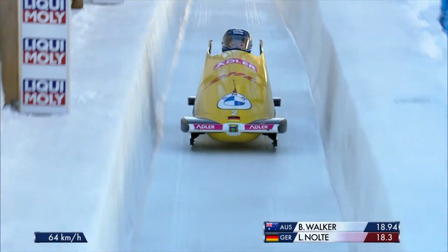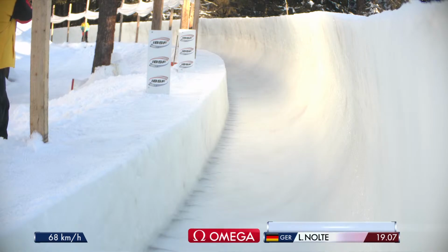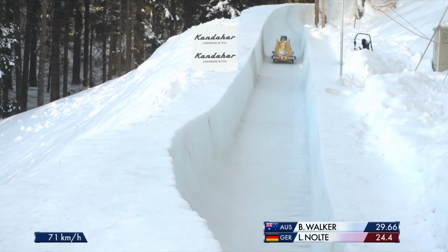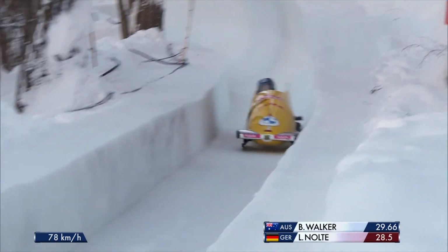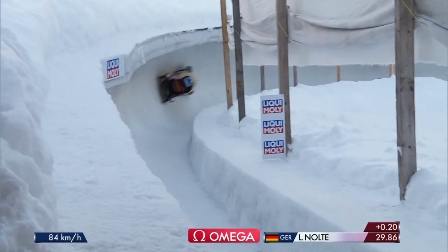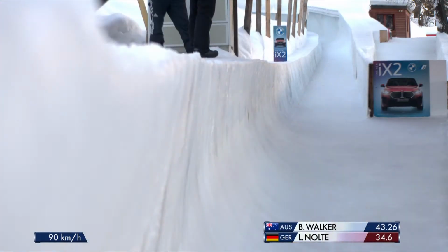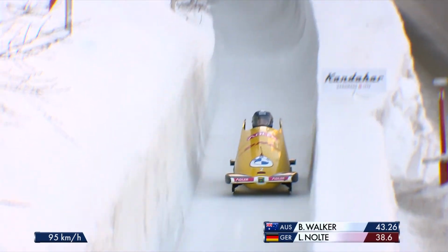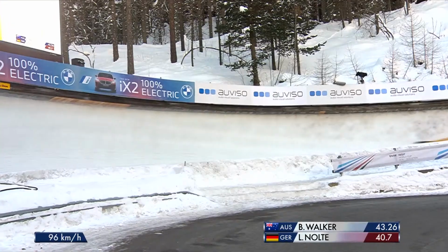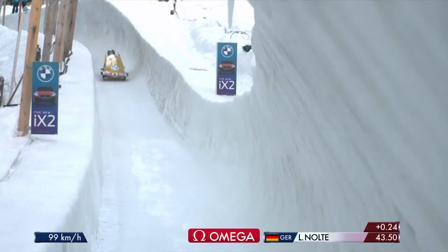Got her first ever MonoBob medal in Lake Placid last year. And that was a gold medal winning run, and that unlocked the floodgates. She's had 2 gold, 2 silver and a bronze so far in 10 previous starts. This is her 11th World Cup getaway. The world champion knows how to get a sled down here quickly, but 2 tenths back.